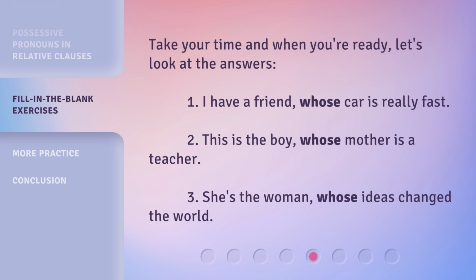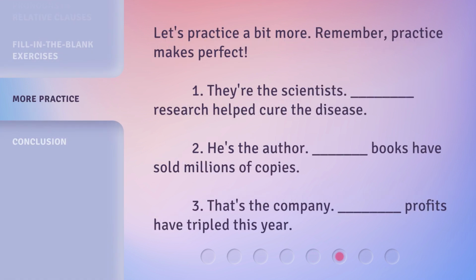1. I have a friend whose car is really fast. 2. This is the boy whose mother is a teacher. 3. She's the woman whose ideas changed the world. Let's practice a bit more.